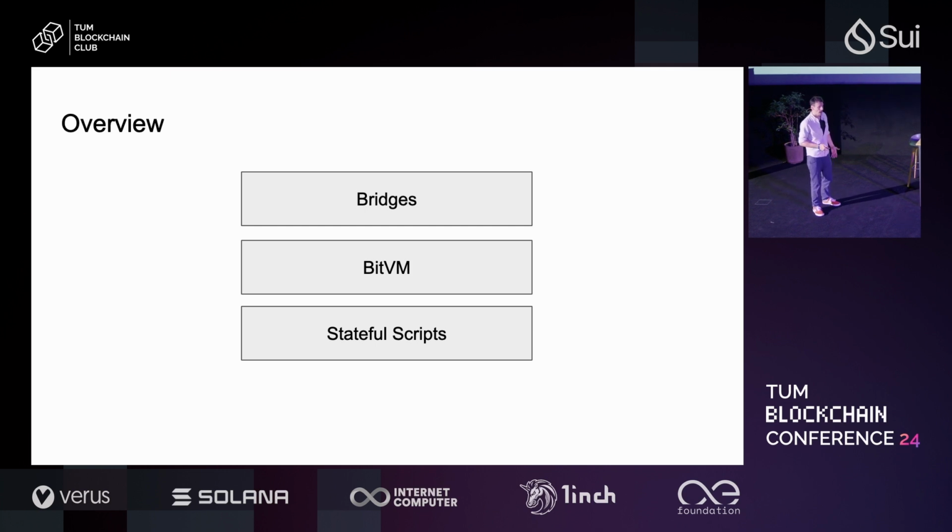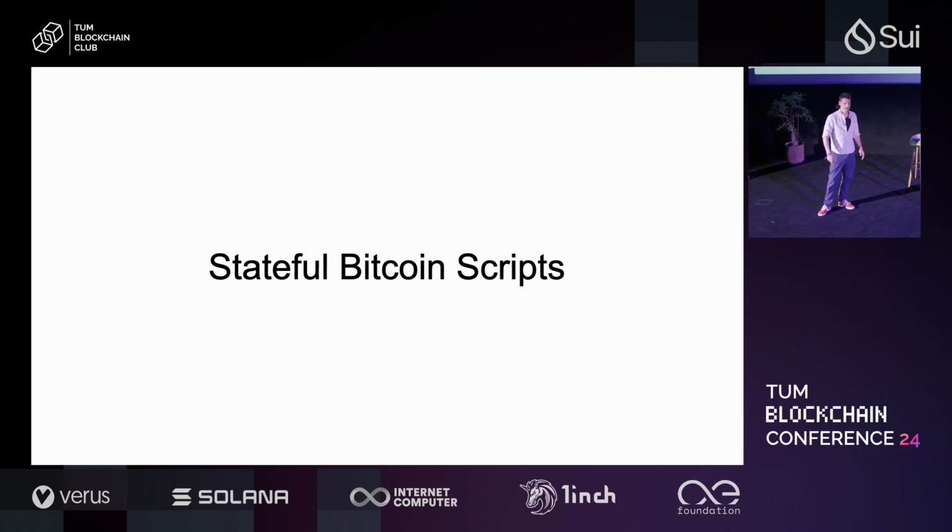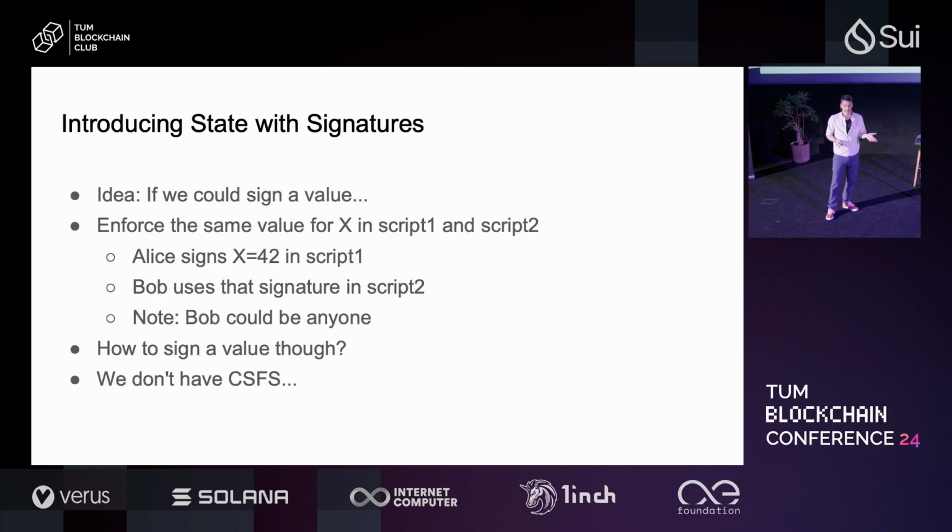First of all, stateful scripts. How do we introduce state into a stateless system? The first hack to introduce state into Bitcoin is by using signatures. So the rough idea is, if we could verify the signature for an arbitrary value, then we could enforce to have a particular value, let's call it X, in script 1 and in script 2. So script 1 checks the signature for a particular public key, and script 2 checks the same signature, and this would be already enough to ensure that we use the same value for X in script 1 and in script 2. And that's a way to transfer state from one script execution to another.